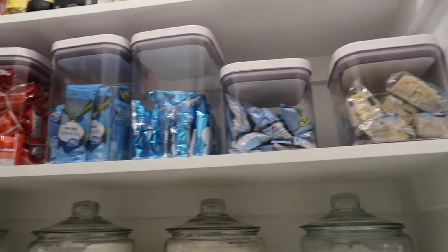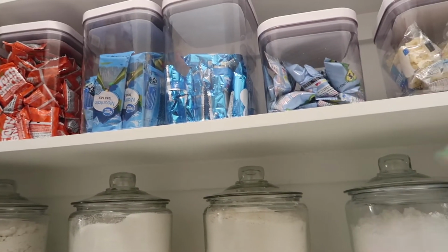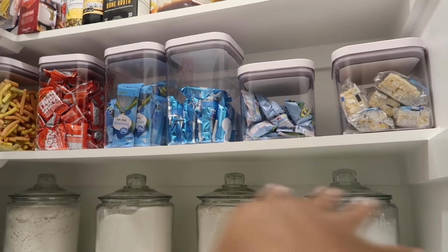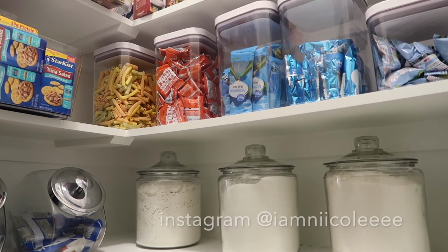As you can see, I changed some things. The cereal were in these when I first started the vlog, but now these are actual snack bins. I still don't have the labels because I haven't found the ones that I actually wanted. So I might just use my Cricut machine and print out labels to put on there. But I'll just make a reel about that.